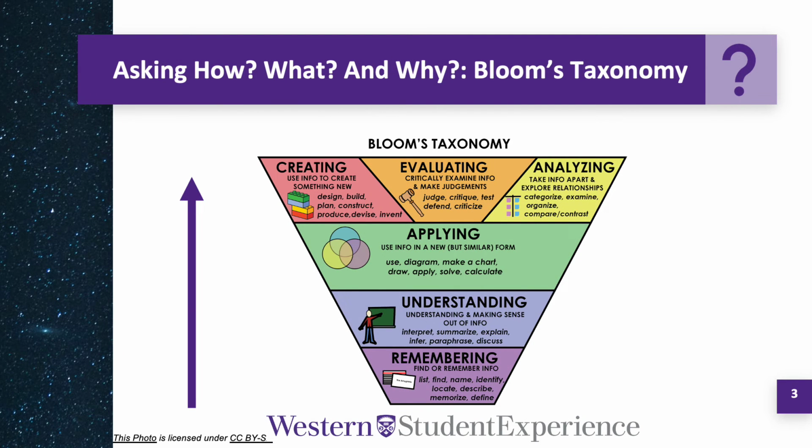The revised version of Bloom's taxonomy of learning shown here was completed in 2001 by a group of cognitive psychologists, curriculum theorists, and researchers. In Bloom's taxonomy, knowledge forms the basis of the 6 cognitive processes outlined in the pyramid: remembering, understanding, applying, analyzing, evaluating, and creating.